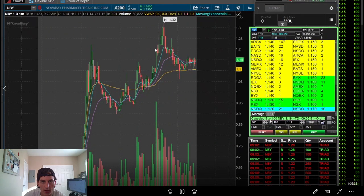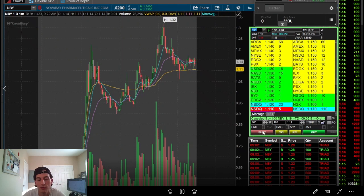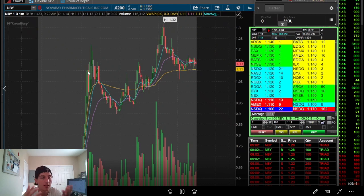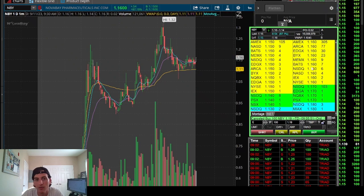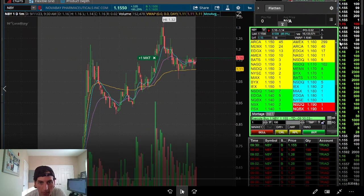I didn't catch this trade on video here. I usually don't like to record pre-market. I just like to record the open, because if I record pre-market, a lot of times I don't end up trading pre-market, so it's just a waste of recording that I end up deleting. Most of the time I just trade the open, unless there's a good setup like we had here at NBY for this nice breakout. But I didn't have a chance to hit record.